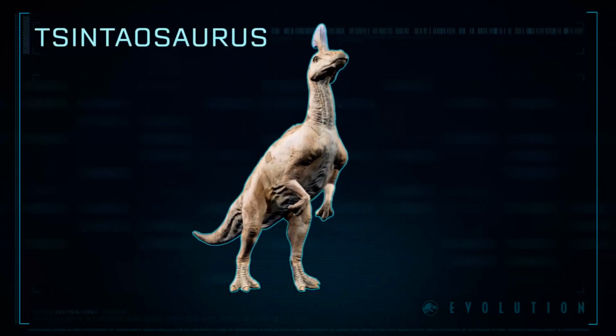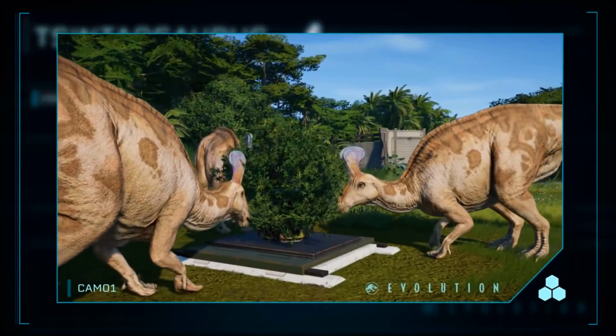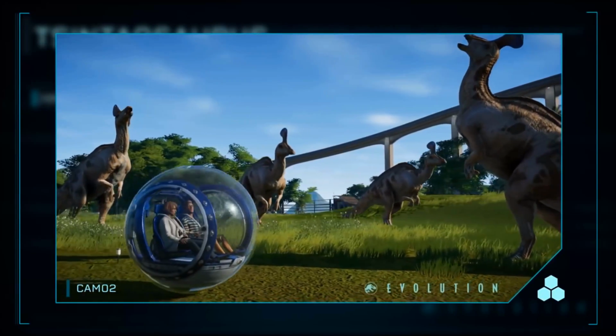Syntausaurus is a genus of hadrosaurid dinosaur from China. Syntausaurus had a characteristic duck-bill snout, and like other hadrosaurs, probably lived in herds.